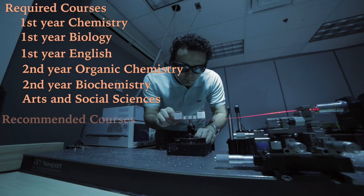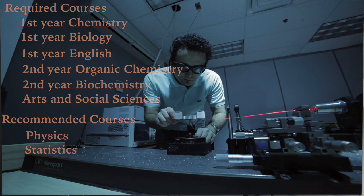Other recommended courses are your physics and your stats. They're not required for any medical school, but they are recommended because they do come into play for the MCAT, which is another part of your application that we'll cover later. So once you pick a program that you like, stick with that, make sure you get the prerequisites, and then you need to focus on your grades.